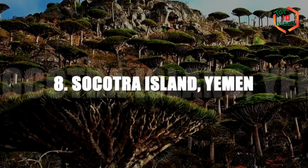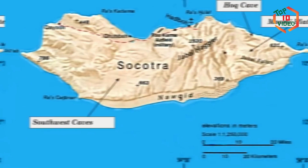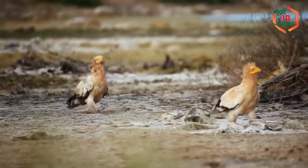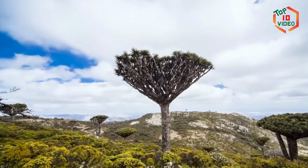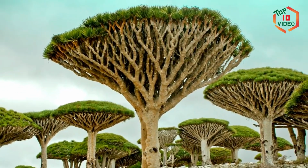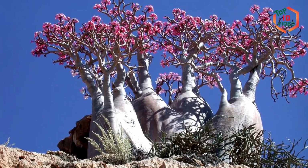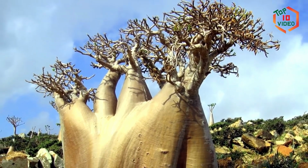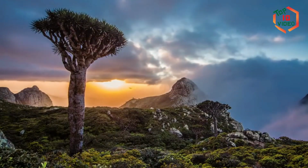Number 8. Socotra Island, Yemen. Lots of places are said to be out of this world and alien-like, but none ring so true as Socotra Island. Socotra Island in Yemen was previously part of Africa, but has been separated for more than 6 million years. It's inhabited by thousands of unique plants and trees not found anywhere else in the world. Socotra is home to trees that are bulbous and bottle-like, and others that have thick trunks that morph together with spindly little twig-like branches off the top. This island is the closest you can get to an alien planet without ever leaving Earth. With a hot, dry climate, it's a wonder that anything can live on this island, let alone thrive.